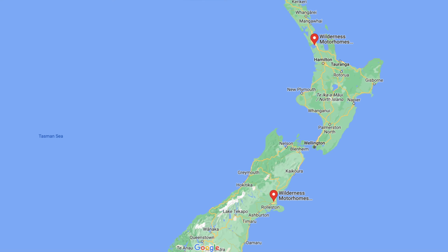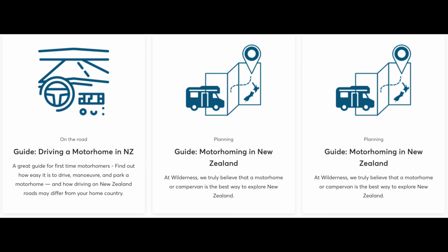They've got 2 locations, one in North Island and one in South Island. So there's Auckland, where we were flying into, and there's Christchurch. You could fly into Christchurch, or you could pick up in Auckland and drop off in Christchurch, or vice versa. They were quite flexible in how you do that. They had a lot of resources on the site, didn't they? They had a lot of guides that helped us when we were initially thinking, what does the trip look like?